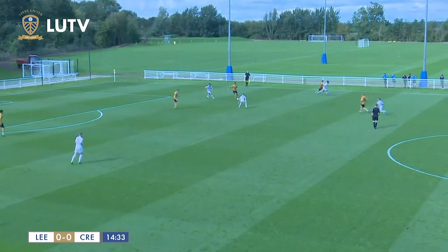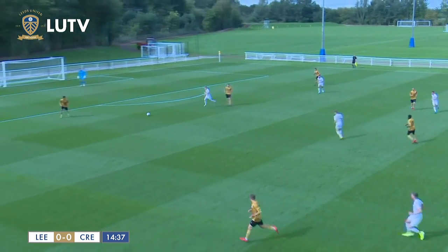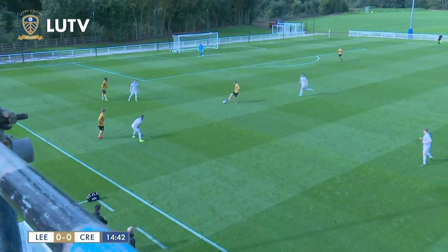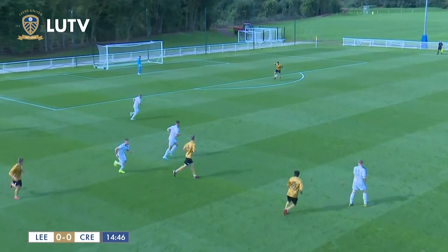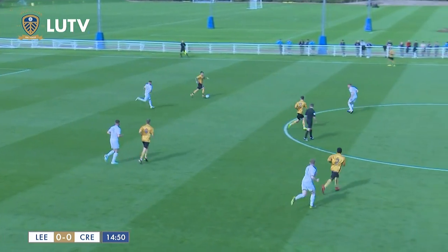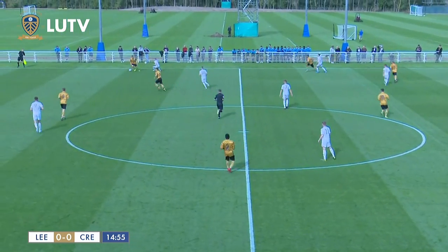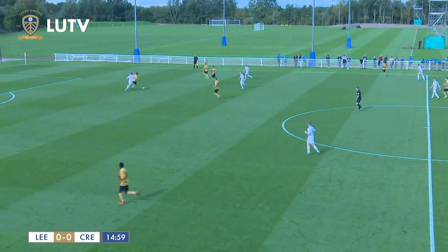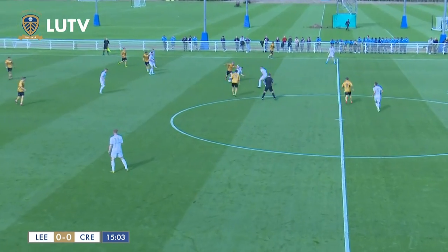Crewe in possession. Trying to build like Leeds out from the back. They've not been as route one as they were just short of a year ago at their own place. They were very physical on that afternoon in Crewe. Lundstrom coming out of the back, and Leeds just making them panic a little bit. Done well there to get out of a tight situation.